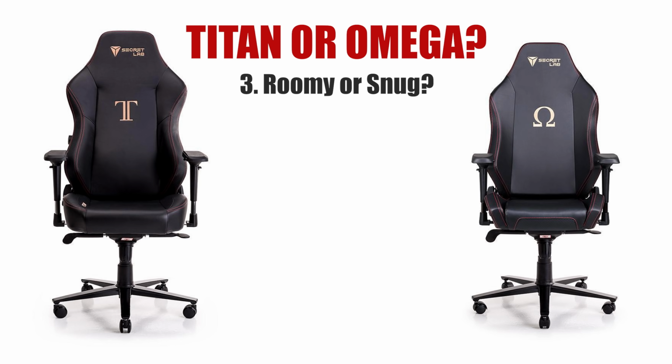And finally, fourth, your preferred lumbar support style. Again, if your decision is down to the Titan or the Omega, you'll want to go with the Titan if you prefer the built-in lumbar support, or you'll want the Omega if you prefer a lumbar pillow. Those are really the main differences between the two chairs.